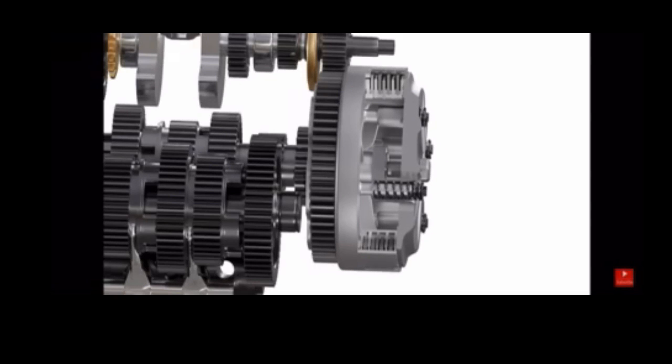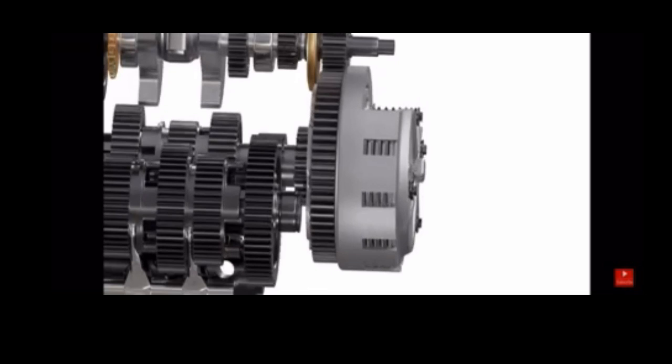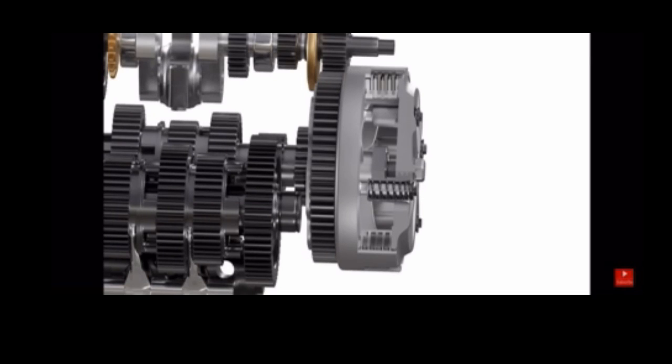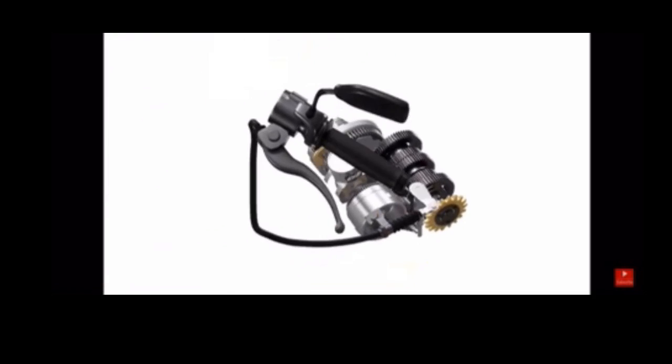This causes the spring to compress and apply force on the clutch pack, resulting in sufficient friction between the plates. So, as she just mentioned now, this whole clutch is under engagement right now. It is held under tension by all of those springs at all times. The way that you are going to disengage this is when you pull in your clutch lever. We can release the pressure on the clutch pack by pushing the pressure plate outwards. We can control this pressure by pulling or releasing the clutch lever.